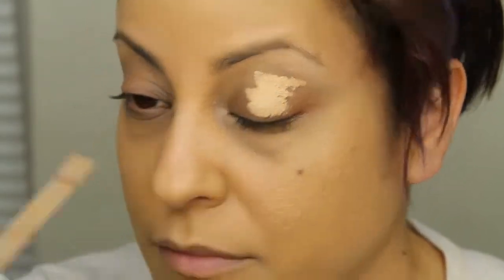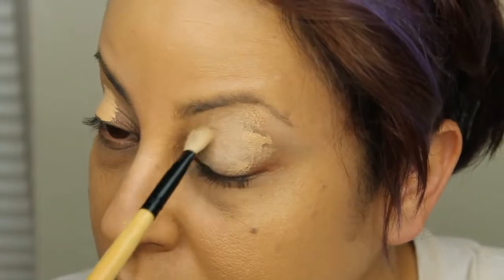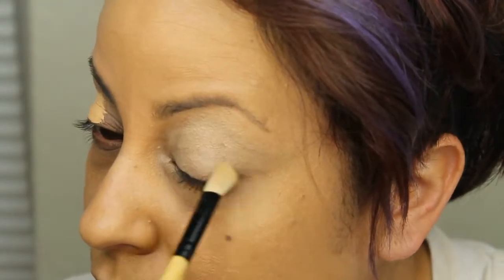Okay, so to start, we're gonna do our base, and for that, I'm just gonna use this ColourPop No Filter Concealer in the number 26 medium, and I'm gonna apply that all over the lid as my base. And next I'm going to add a little bit of a purple base to my eye because I really want that purple color to show through.